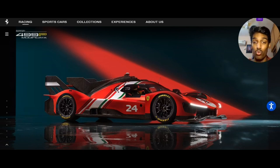I don't even know who would want to buy it. Obviously, it is based on the 499P, which will soon become a historically known car for Ferrari's 10th Le Mans win. But nevertheless, I wouldn't pay $5.4 million. I mean, that is such a huge price tag.